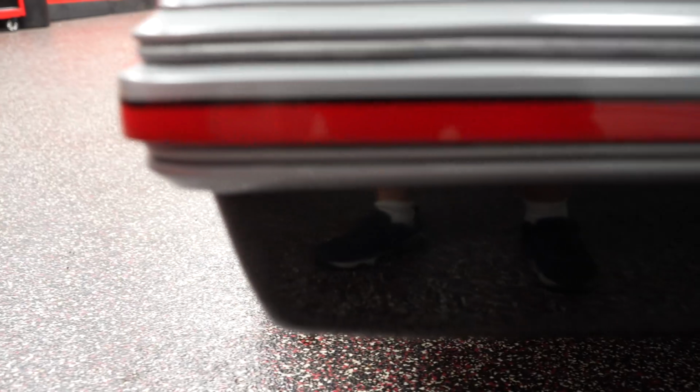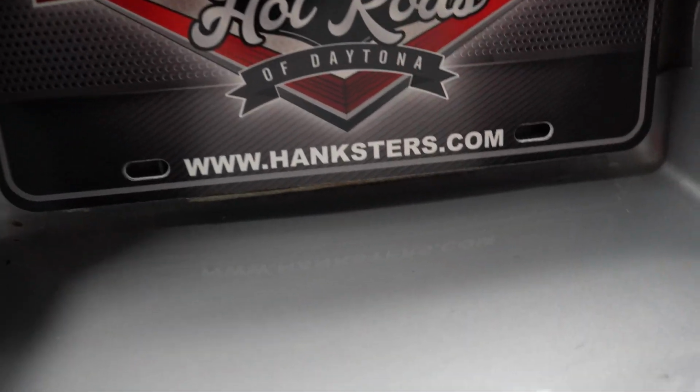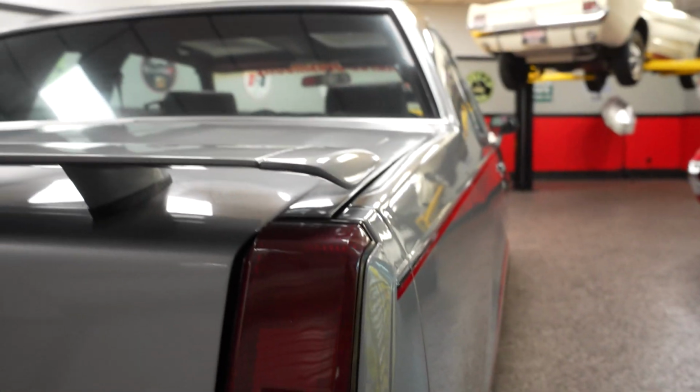You have minor scuff marks over here. I don't know if the camera's going to pick it up. Right there. Like I said, we don't have 7, 8, 9 hours to go over every nook and cranny. But you have like minor wear right here. But you're buying in 1984. That's pretty old. That's way older than me. And look how well it presents itself.